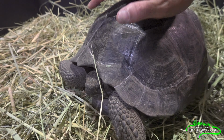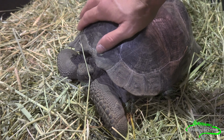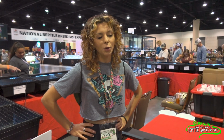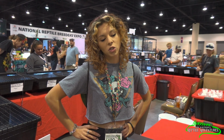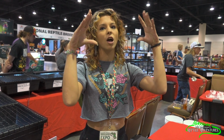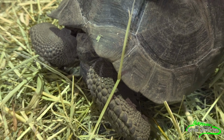Really? Wow. And at what age do we know if they're male or female? You could take them to a vet and have them probed or something like that. One of the ways we kind of do it is that the males tend to fight. When they hit a certain size, you'll see two males out there with their necks all stretched out and their heads biting at each other. They're clearly fighting. So we look at those and say, you're probably going to be a male. But other than that, you really don't know until they're full-blown adults. These are absolutely one of my favorite tortoises.